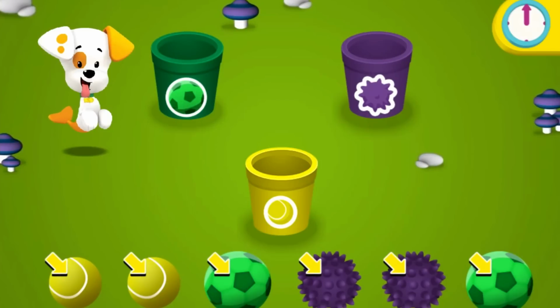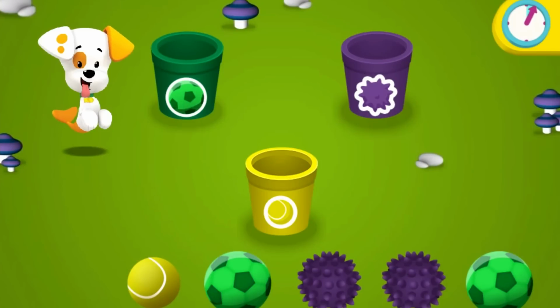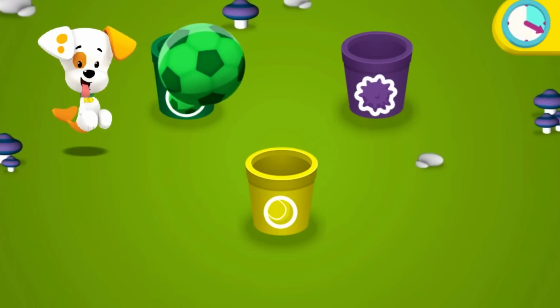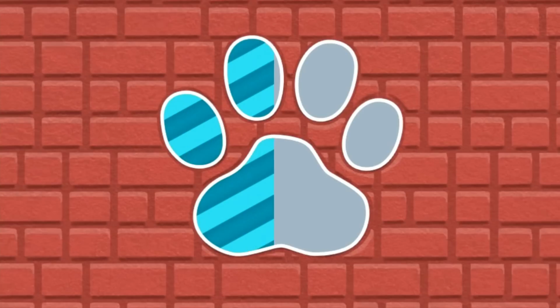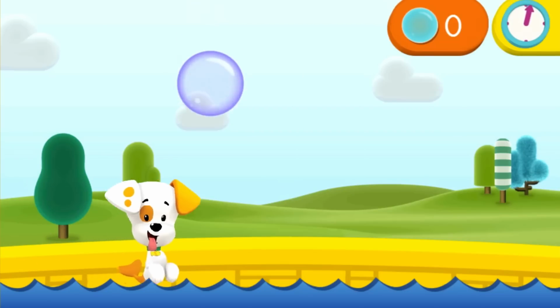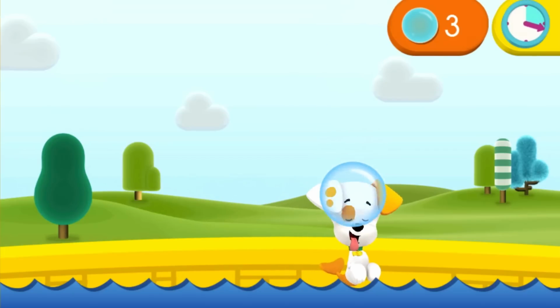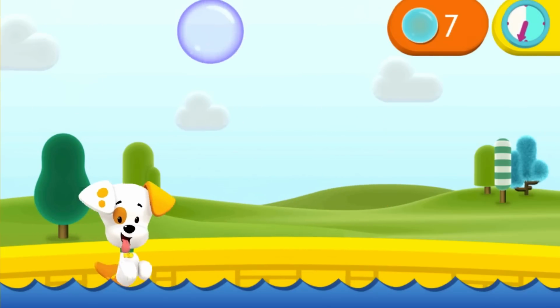Click on a pup toy and click on a bucket with a picture that matches. Go. For the toy chest. Move your mouse back and forth to help Bubble Puppy pop the bubbles. Go! Keep your eye on the time.